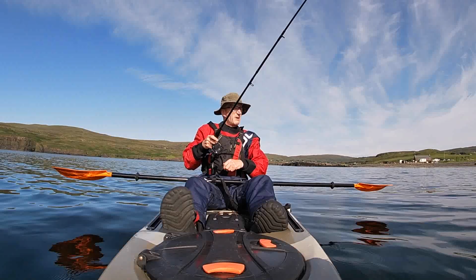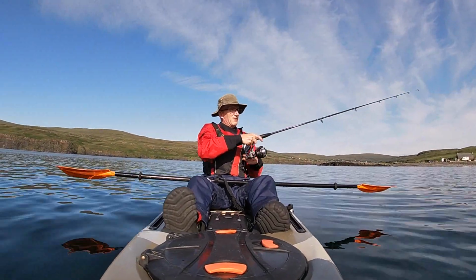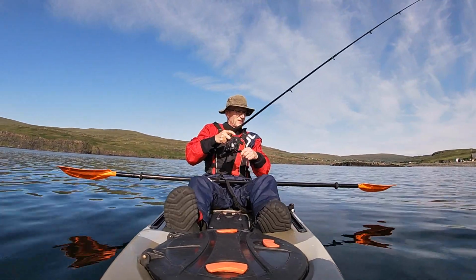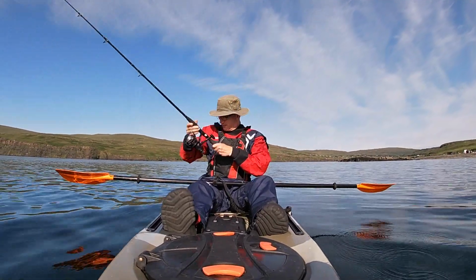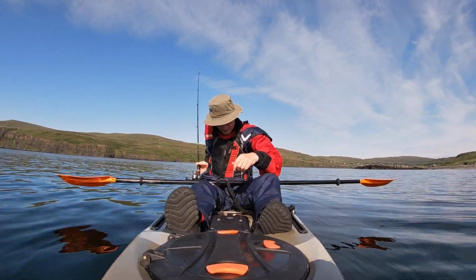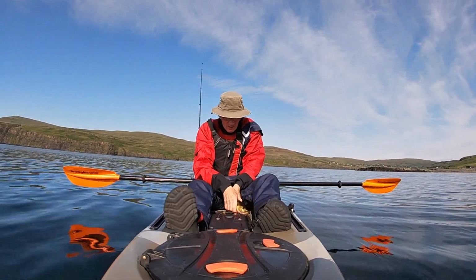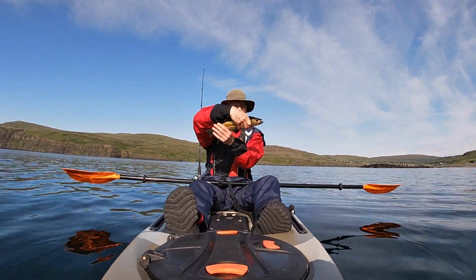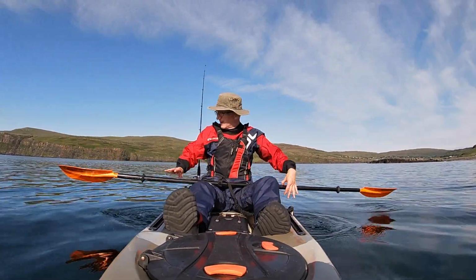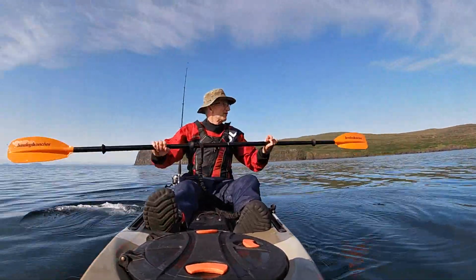Right, I'm going to paddle in a wee bit, try one or two casts on the way back, and I'm going to cook up this pollock. Have it with some pasta. Not a bad fish. Could have been a wee bit bigger. That one that I lost was a bit bigger. I'm not complaining. There's enough eating in that for me.